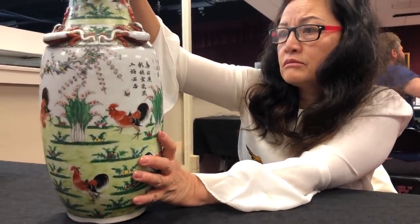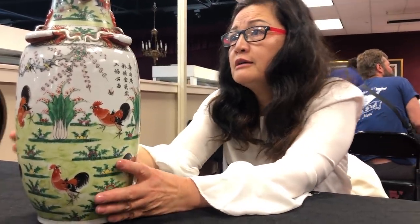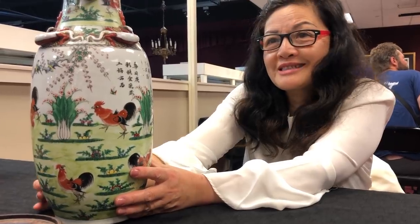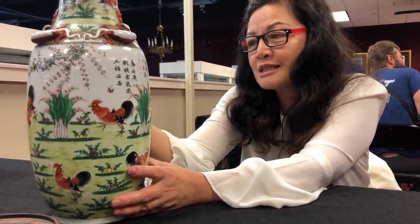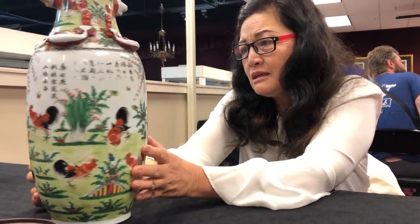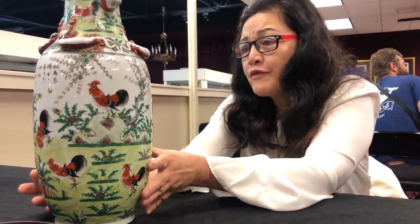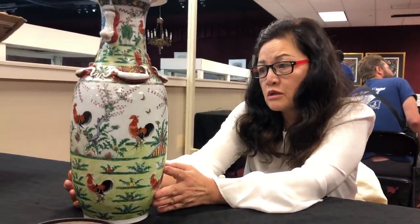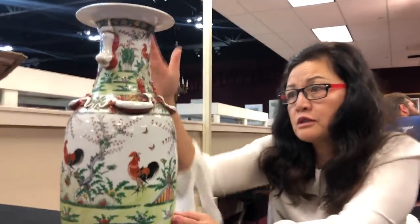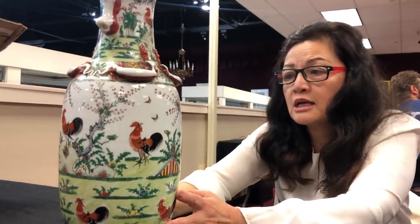You only have one, you don't have a pair. Yeah, only one. This one is called female rose. It's a painted enamel, this type. If it's in perfect condition, it's worth about $400 to $600. Right now, with this condition issue, it's worth a little bit less.